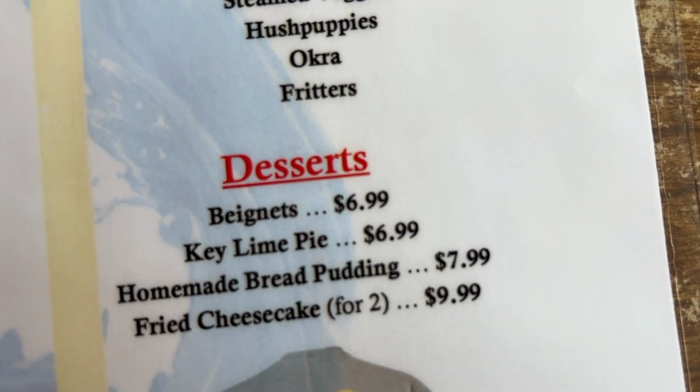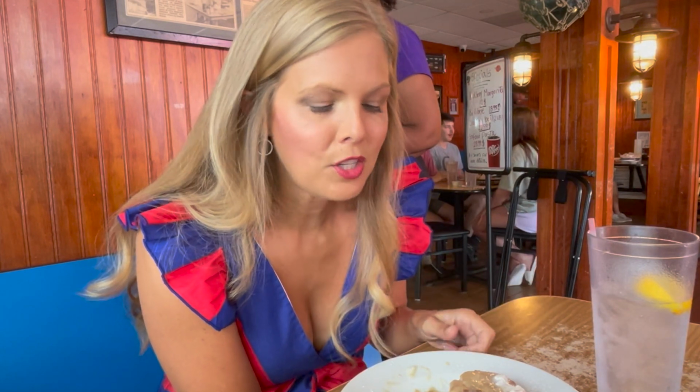So the staff is good to explain to you how they make their things and what they contain, but the menu's pretty sparse. You can see there that they specialize in seafood, and the dessert is just icing on the cake. So highly recommend the fried cheesecake at King Neptunes.